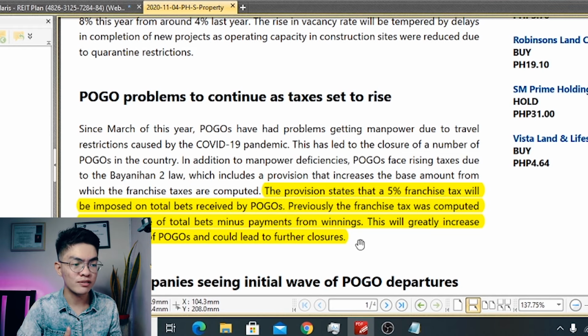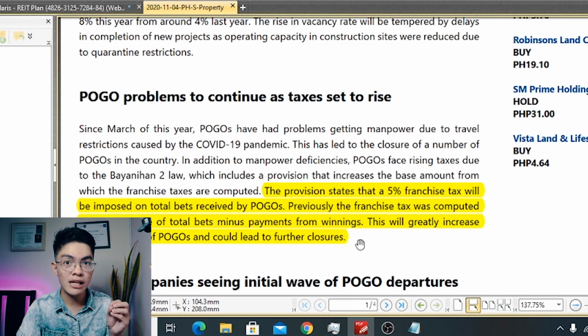So ano example na? So for example, yung POGO, nag-earn siya ng 1 million na bets. And then meron siyang payment from winnings na 600,000. And then ang babayaran niya lang previously is 400,000 times 5%, which is yung total bets minus yung payments niya, which is 400,000, di ba? Times 5%, ang babayaran niya lang na tax is, let's say, 20,000.